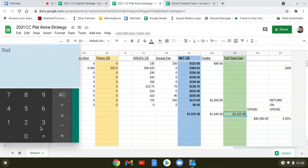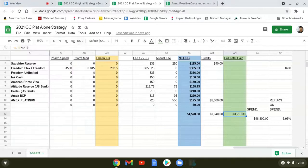My mental math skills are not good right now. So 3,200, 1,700, doing some rounding here. But on a net basis, if I get the Amex Platinum and use it at Hilton, I'm getting $1,500 more value than I would have if I'd gotten no credit cards at all this year.